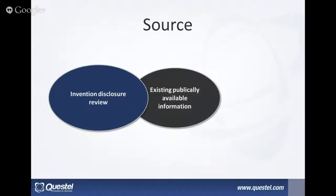A lot of the things that we receive at Research Disclosure aren't from invention disclosure review. They are information which was already in the public domain, which has been republished in Research Disclosure. Why would you take something which is already in the public domain and republish it?